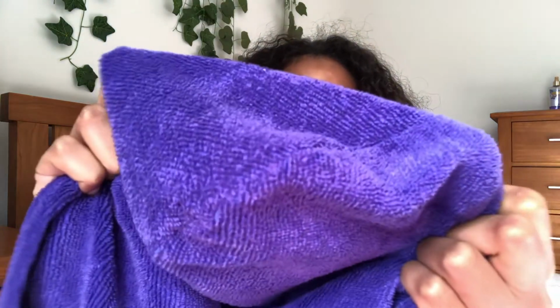I don't use microfiber towels. If you don't know what microfiber towels are, they're towels like these that have little loops, and the fabric isn't as tough as a normal towel. But I still don't use this, because it still causes a lot of frizz for my hair, especially if you have type 2 or type 3 hair. With type 2 and type 3, it's really easy to manipulate our hair, and so it can easily cause frizz with just microfiber towels.